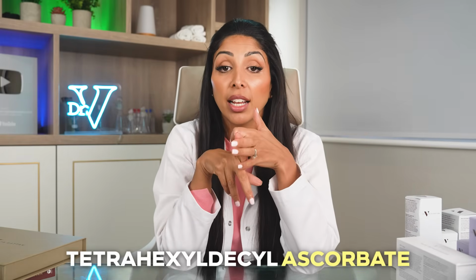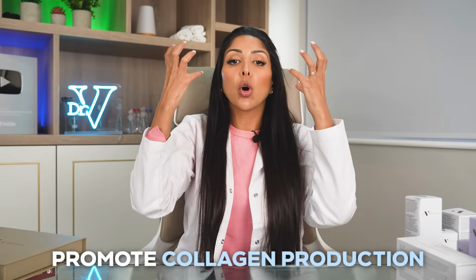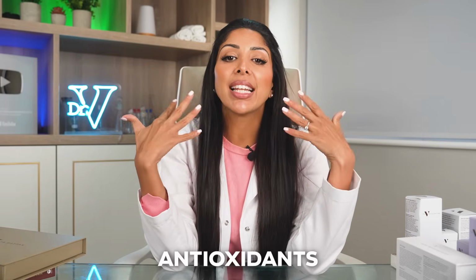So treatments you should have really in your routine at this point are retinol, retinaldehyde, tetrahexyldecyl ascorbate to help to promote collagen production. You might also want to consider a caffeine-based product to reduce puffiness, and also continue with your antioxidants to help to combat that oxidative stress, which is what's damaging the collagen in the first place.